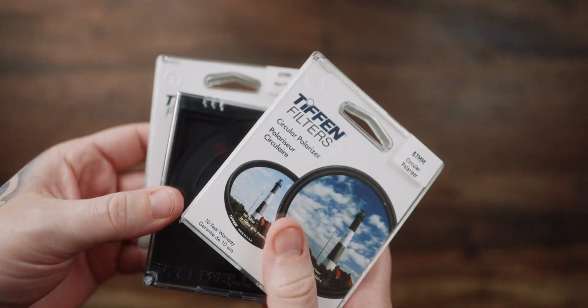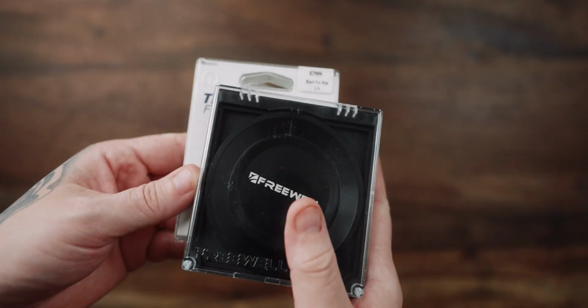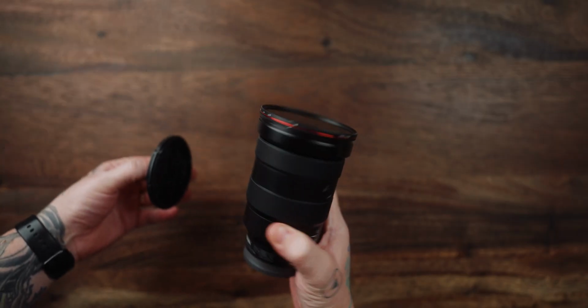A lot of people have been asking what filters I use. I use a Pro Mist on my cinema camera. This shot that you always see here, it's got the 1/4 Pro Mist from Tiffen. Then I use a Tiffen polarizer for the 35mm. And then finally on the 16 to 35, I use a Freewell variable ND mist filter. It's really similar to Peter McKinnon's variable ND mist filter, but it costs like a fraction of the price.